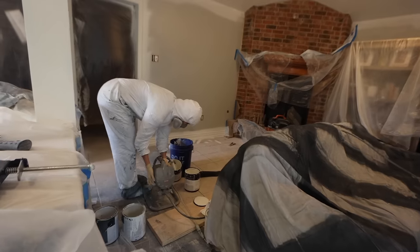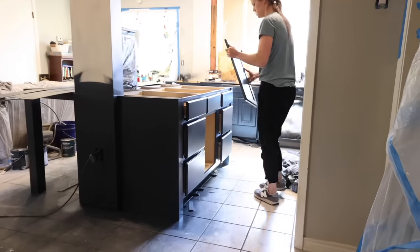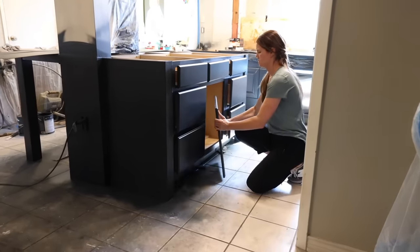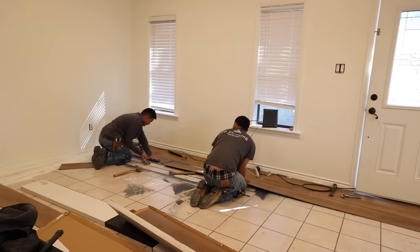If you hadn't noticed already, as we've been working on this house and as Andrea's been painting this house, we haven't really made any effort to cover or protect the floors. And that's because we knew we had a big surprise in store for our friends in the form of brand new, beautiful flooring for their entire house.